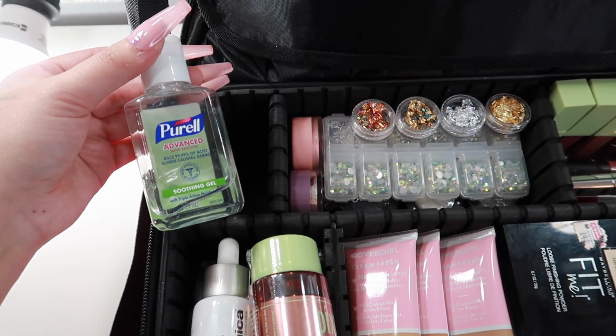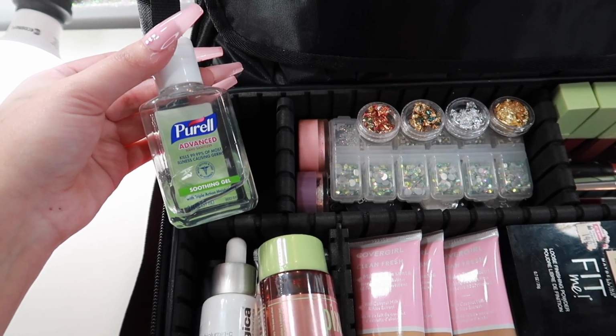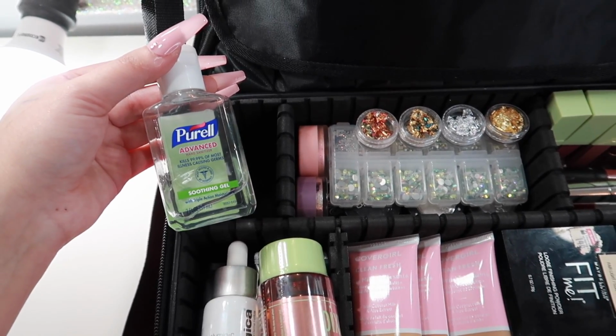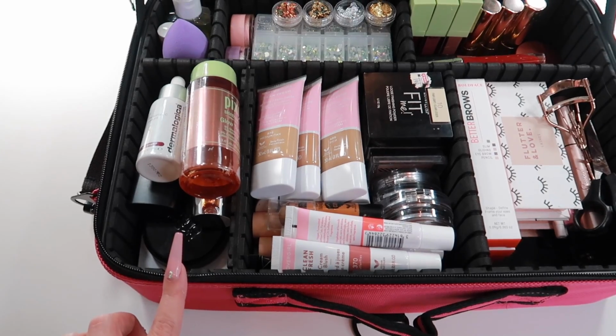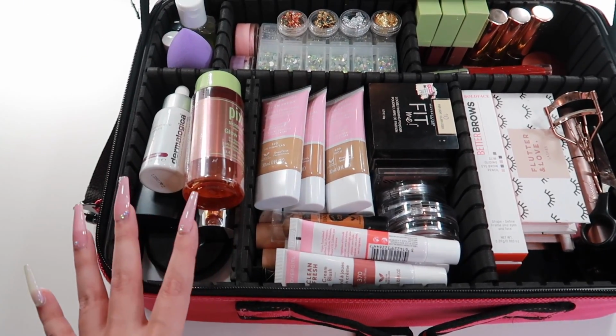Of course, in there I just have some hand sanitizer so I don't go touching anyone's face with dirty hands. I just want to make sure everything is sanitized. Now moving on to this compartment, this is basically skin.